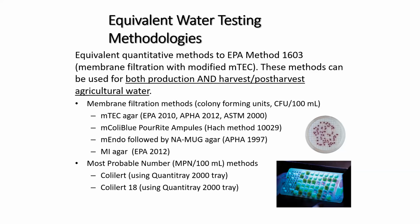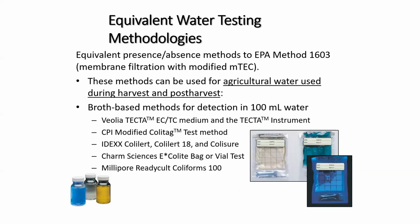So there have been additional test methods that have been added. We're not going to talk about the methods in detail, but just to give you a list of different methods. So if you do decide to start testing your water, please refer back to these slides. If you find a lab that you want to do your water testing, you can look and make sure that they're doing one of these tests that are approved by the FDA. So this is the first set of tests. And then the second slide gives some additional tests that can be used. So if you're going to do testing, it's a good idea to make sure the lab is using one of these methods.